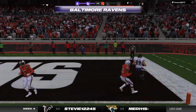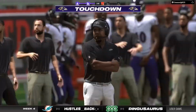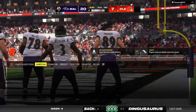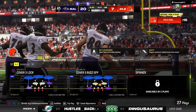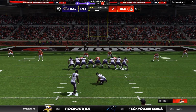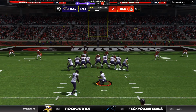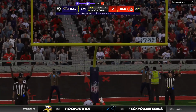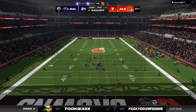Yet again, targeting and finding Mark Andrews. Touchdown! Mark Andrews with his 2nd touchdown of the game, 4th of the year. And the Ravens go up by 2 touchdowns. Tucker able to connect on the extra point, and it's now 21-7.